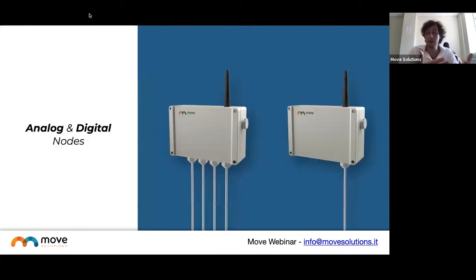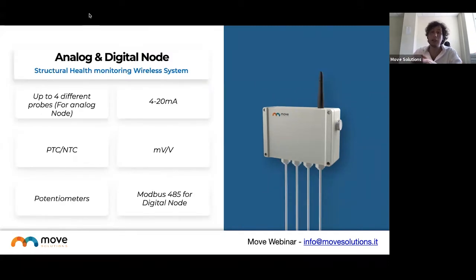Then we have the analog and digital nodes. Those kind of loggers, let's call them that, can connect different kinds of geotechnical probes: 4-20 milliampere, millivolt, volt, potentiometer sensors, NTC and PTC, or the digital nodes can also read Modbus sensors. So it reads digital probes, which I have on digital interfaces.